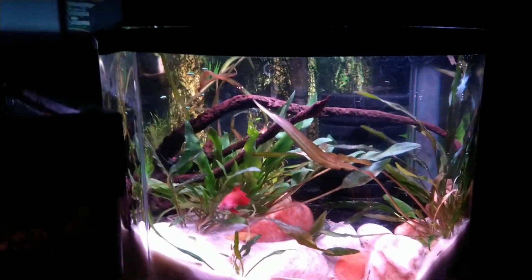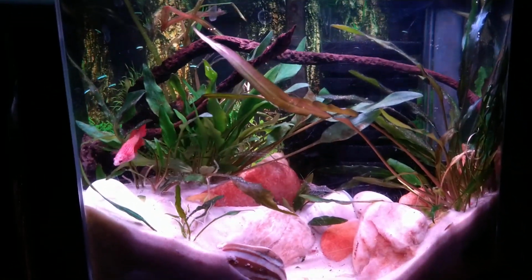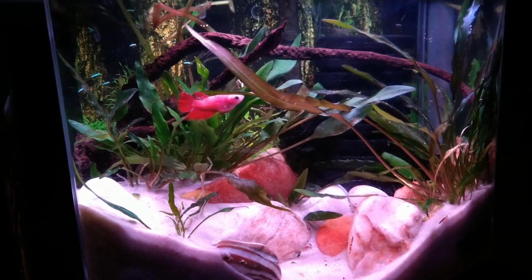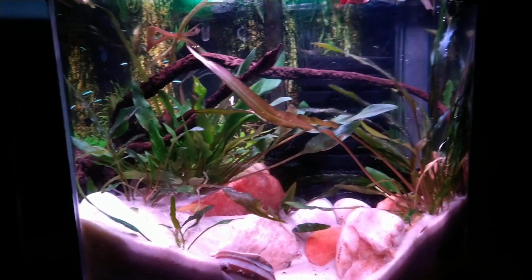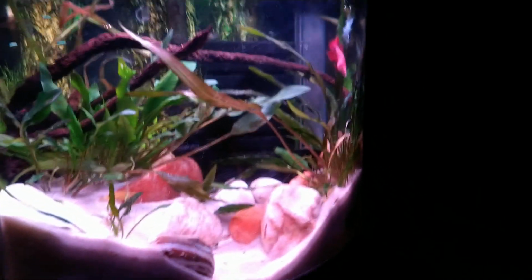But make it interesting. If you do happen to have a small tank that you're trying to do something with, make it interesting. Try to really give some different levels. Use rocks, sand, plants, wood, whatever you can. It doesn't have to be a big tank to make it pretty and comfortable for the fish. That's all I'm going to say on that.